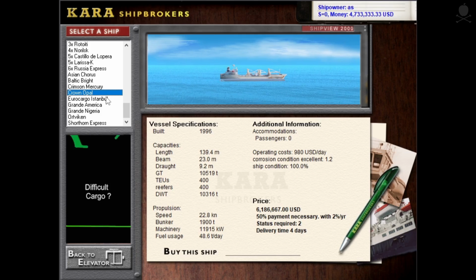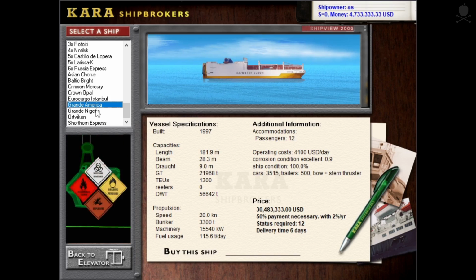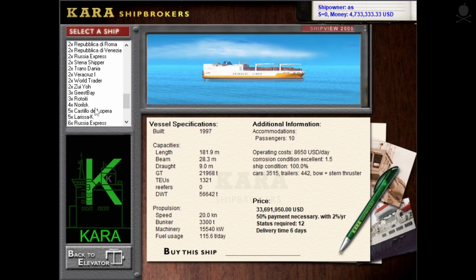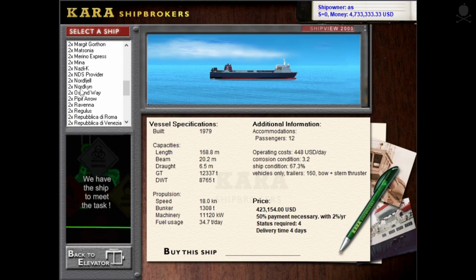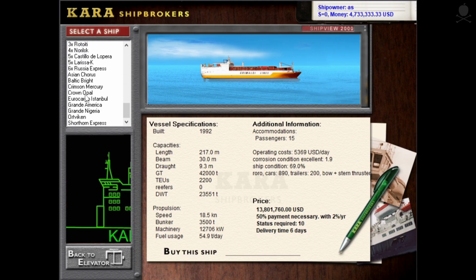Not convinced. Eurocargo Istanbul, that's new and tiny. Grande America. Yeah, these are the same design. From, what was the ship's name? Repubblica di Roma? Repubblica di Roma, yes, that's it.